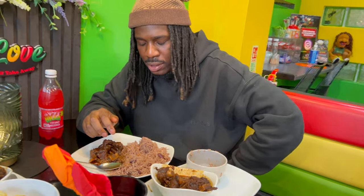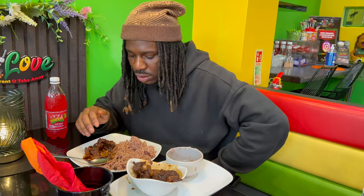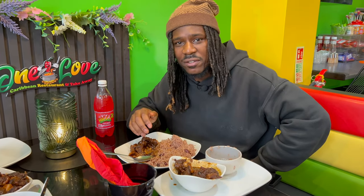As you can see, it's already... See that, yeah, that means it's already good oxtail. Succulent, rich flavours and that. Not too hot. This is the right temperature for everyone, isn't it? I'll give it like an 8.5 as well.